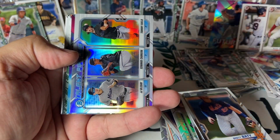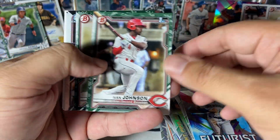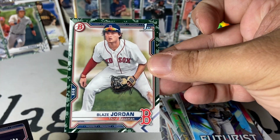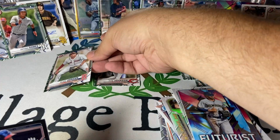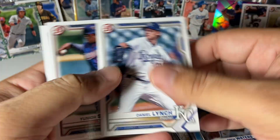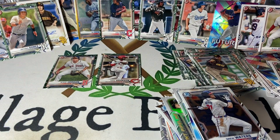Or a talent pipeline of the Marlins. There it is. Garrett Mitchell. Ivan Johnson's not. There we go. Ending it with a nice one. Blaze Jordan. First Bowman camo. That's probably the best one we've pulled all day. Drew Waters, Jordan Westberg, and Junior paper. So what a way to end it up with a nice Blaze Jordan.